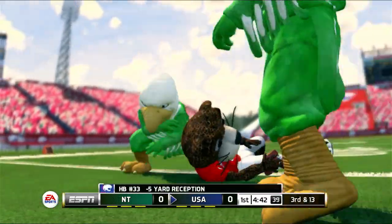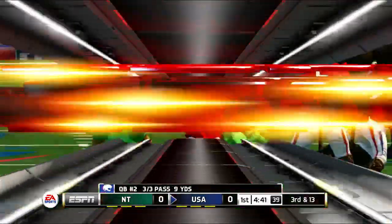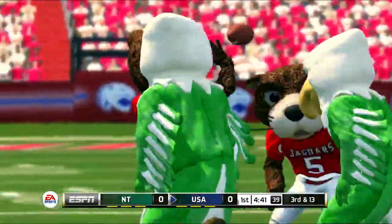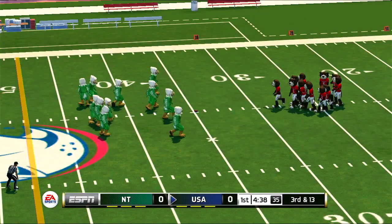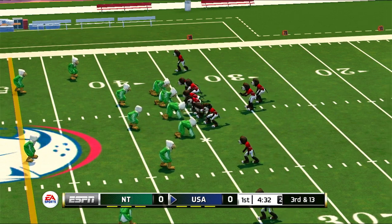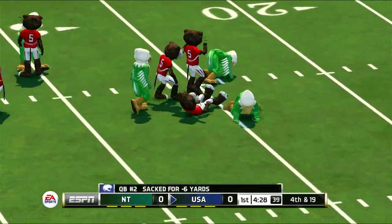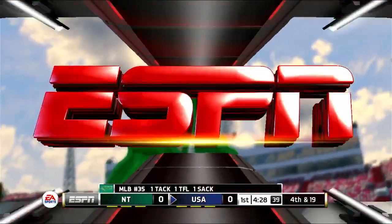He's tackled immediately after the catch. Loss of five there. Well, that's just a sound play by the defense. They dropped him well short of the line of scrimmage. From their own 35-yard line, third down. And he can't get away from the pressure. Loss of 6 yards on the play.